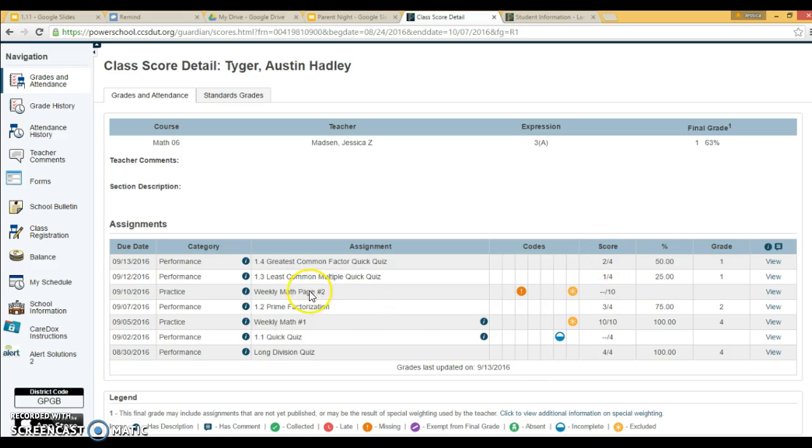Our weekly math pages: I give them a front and back math page that's a little riddle or quiz or whatnot every Friday, and it's due the next Friday. Those I don't count against them, so they're excluded from the grades, but I like them because they're good reviews, and so that's basically the only homework that they have to turn in. And so you can see that on PowerSchool as well.